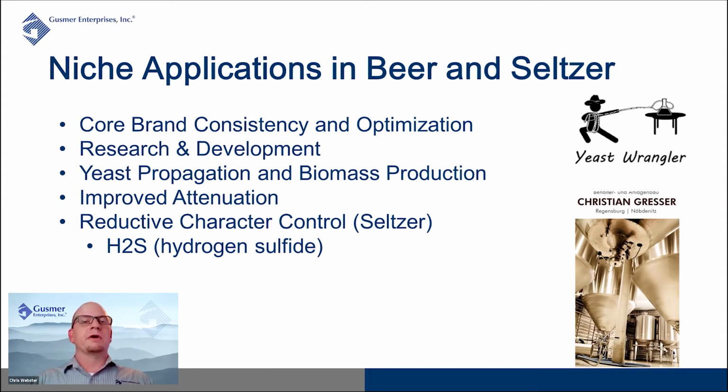ORP can also be used for R&D. We talked about the molecular complexities of beer in an earlier slide. But as you're doing research and development for new products and changing out your yeast, you can use ORP to gain new insights on how those yeasts are behaving in that mixture. By learning more from those processes, simply by using ORP, you can gain insight on scaling up that pilot batch all the way up to full production size.